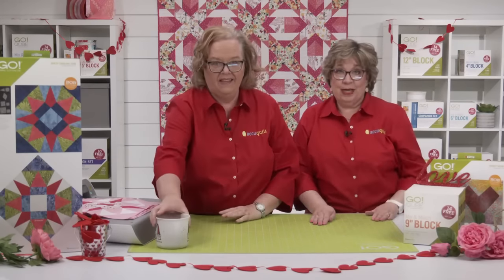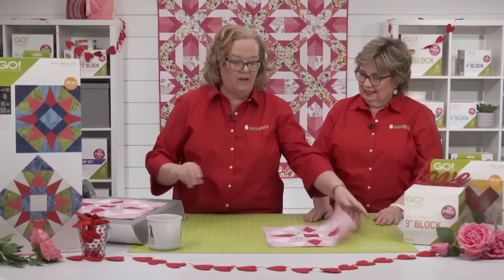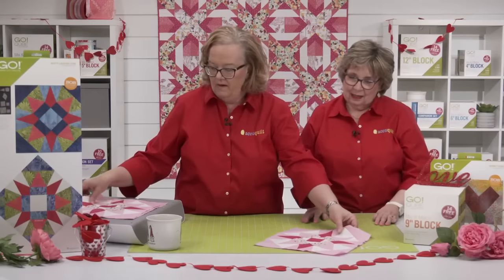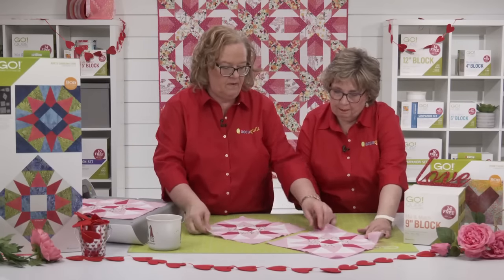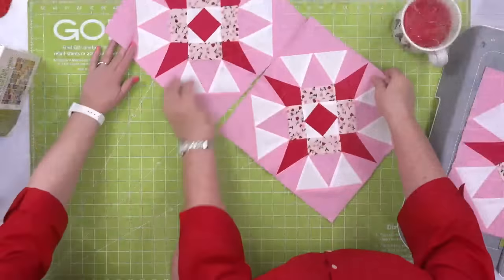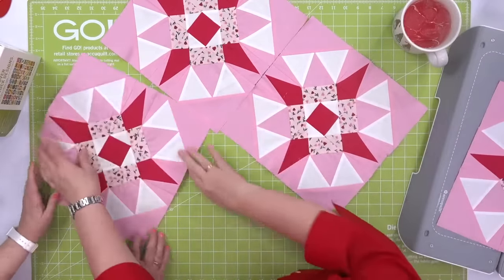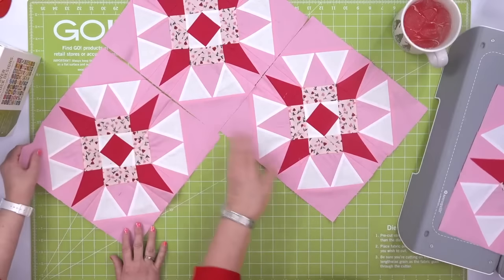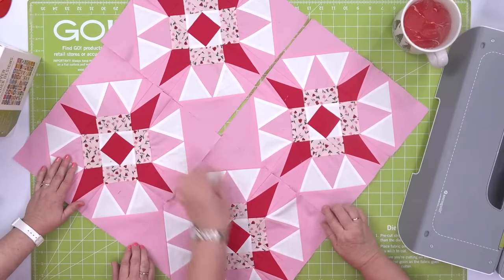Yeah. So here's what we have so far. My blocks are on the design wall at home, but you've got four of them here, so we can lay them out. Should we do them this way? There we go. All right, so this is my version of the four because you want them on point. And look at how fun this is.